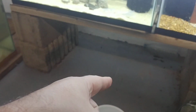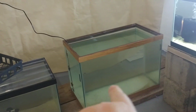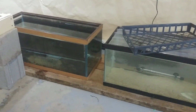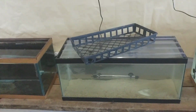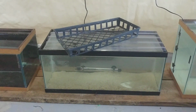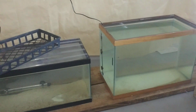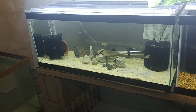Yep, the tank that was under here is gone. It's over here. The 20 high that was in the corner, it's up here. And that's the tank that was my closet tank, my cool water tank, my problem tank, whatever you want to call it. That's it. So I have had people offer to give me fish, or I've seen really good deals on fish that was like a once in a lifetime buy. But I had convicts and firemouths here.